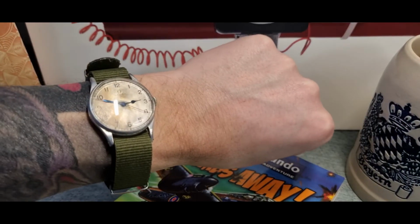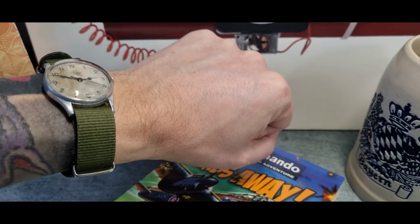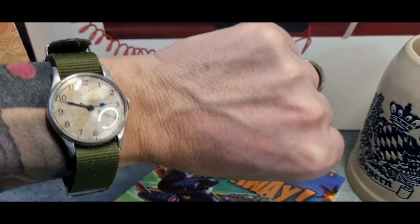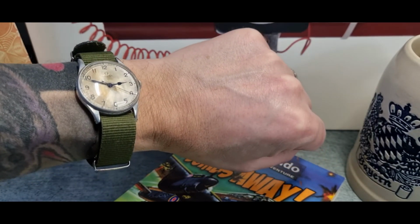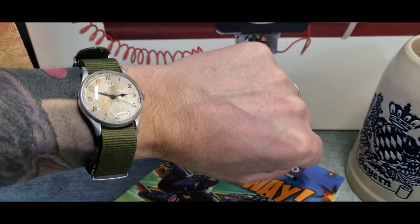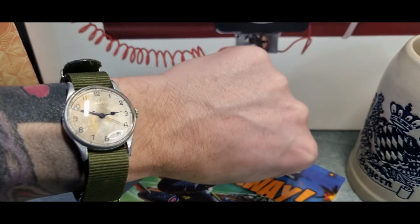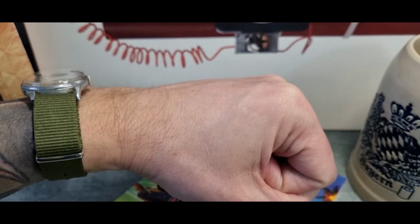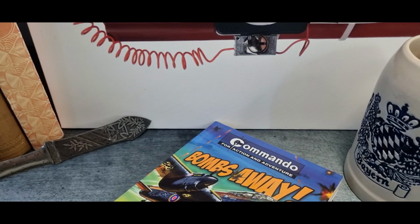Okay, so on wrist then. Again, just as always for reference, my wrist is 7¼ inch. Bit of a shame because the watch does look somewhat diminutive on wrist. But I think that's completely trumped by the history, the memories, and the journeys that this little beauty has been on, and the part of it in history that it plays. Absolutely superb.